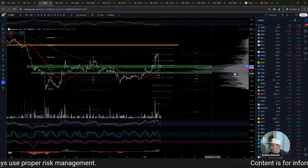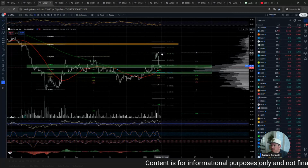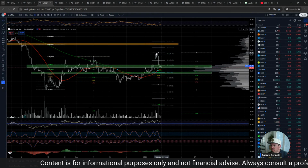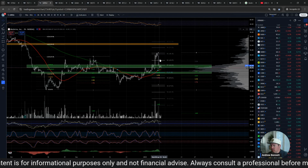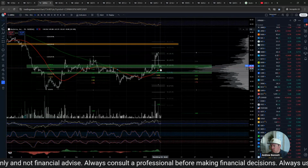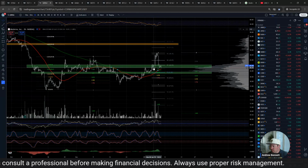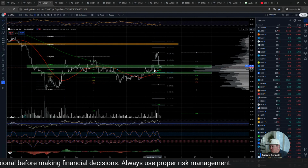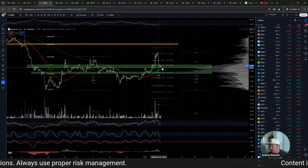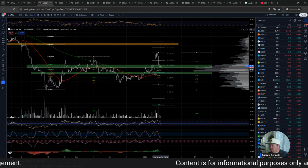MRNA, I've been battling with this one because I'm starting to really get interested in it because we were seeing that rise. And yesterday, interesting enough, I said not a good time to enter. Sure enough, I was completely right about that. It just went right back down to square one from yesterday's gains. Yesterday, Tuesday, it started here, and then it's now end of Wednesday, and it went back to the $43 level.